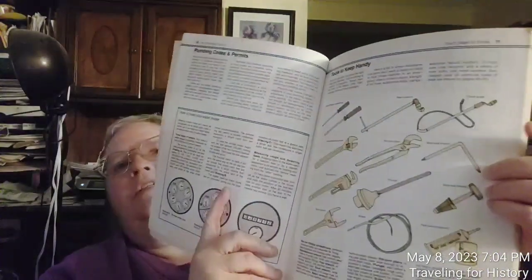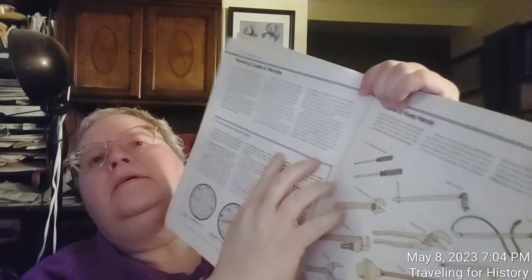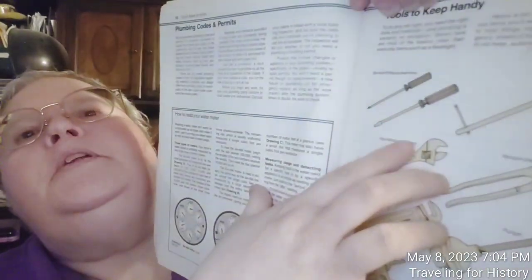Has some tools they suggest that you have on hand for this job. Now, what I find funny to me is they have a picture of a couple of screwdrivers. One is a Phillips head screwdriver, and the other, this one here, they call it a slot screwdriver. I've always called it a flathead screwdriver. Anyone out there? You call it a slot screwdriver? I have to wonder sometimes if some of these terms are regional, which they certainly could be, I suppose.